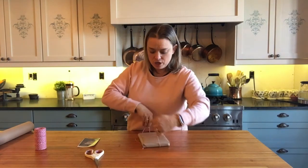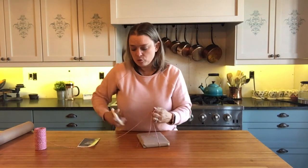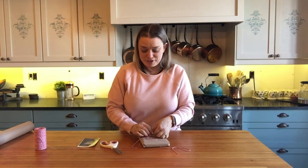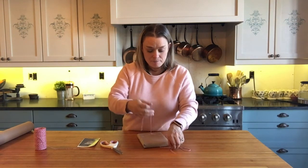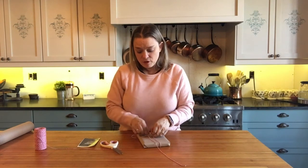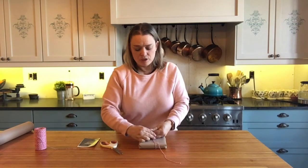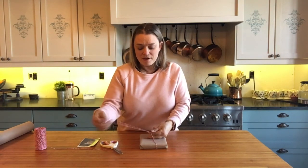very vintage, old school, traditional look, which is why I really do love this red and white twine, and the craft paper. Craft paper is one of my favorites, and it's funny that back in the day, people obviously used it all the time. Then we went through a stage where if you wrapped something in brown paper, it was kind of boring.